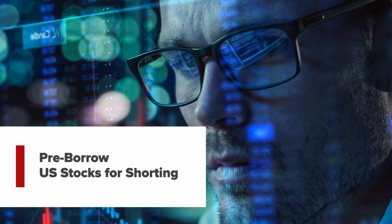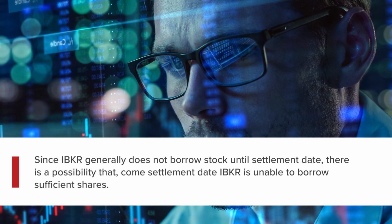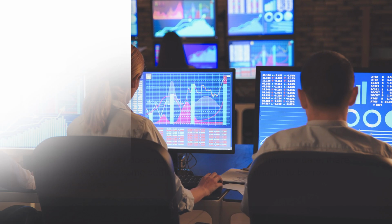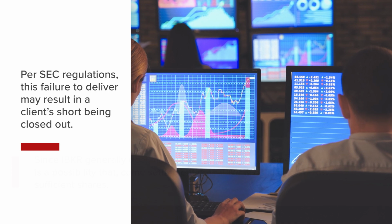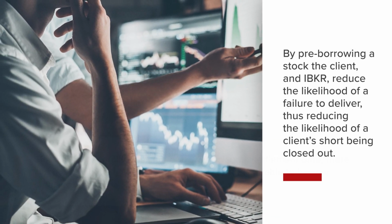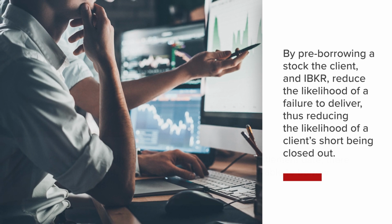Because Interactive Brokers, like other broker-dealers, generally does not borrow stock until settlement date, there is a possibility that, come settlement date, IBKR is unable to borrow sufficient shares. On those rare occasions, per SEC regulations, this failure to deliver may result in a client's short being closed out. By pre-borrowing a stock, the client and IBKR reduce the likelihood of a failure to deliver, thus reducing the likelihood of a client short being closed out.